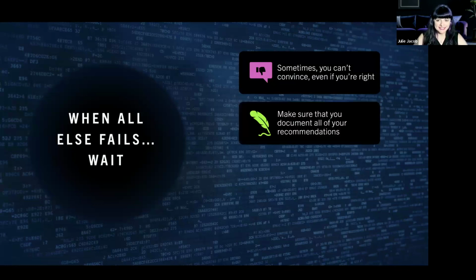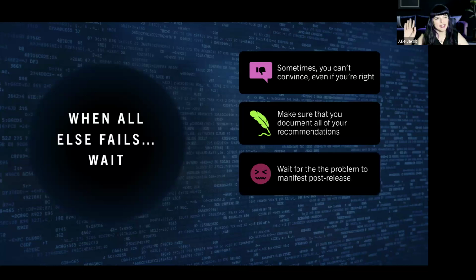So make sure you document all your suggestions. You write them down, you write down your reasoning, you write down the pain points, and you explain what you think is going to be the result of not doing your recommendation. All that stuff's documented, and when it inevitably becomes a problem, post-release, you have the solution.